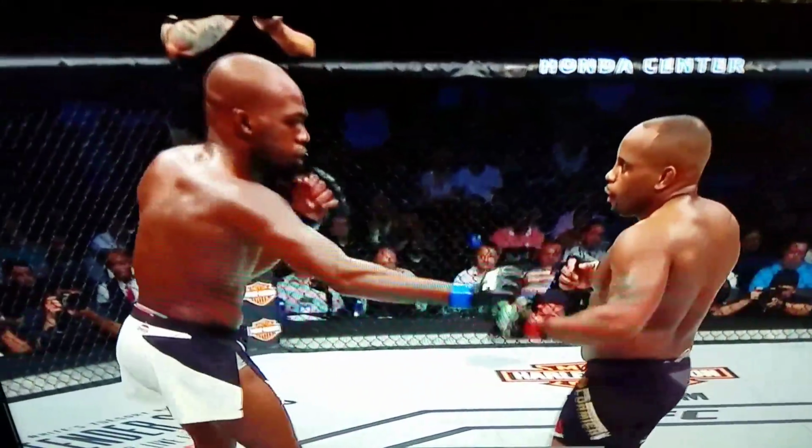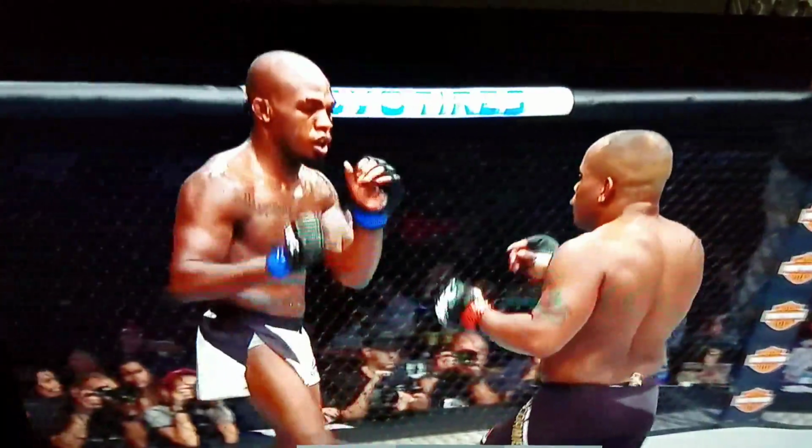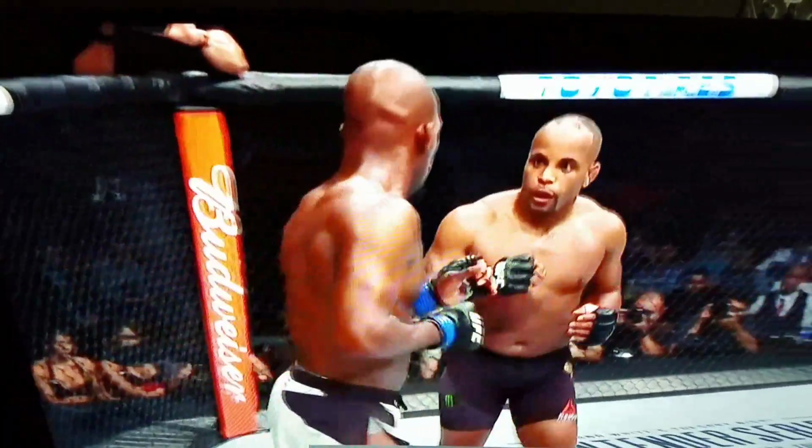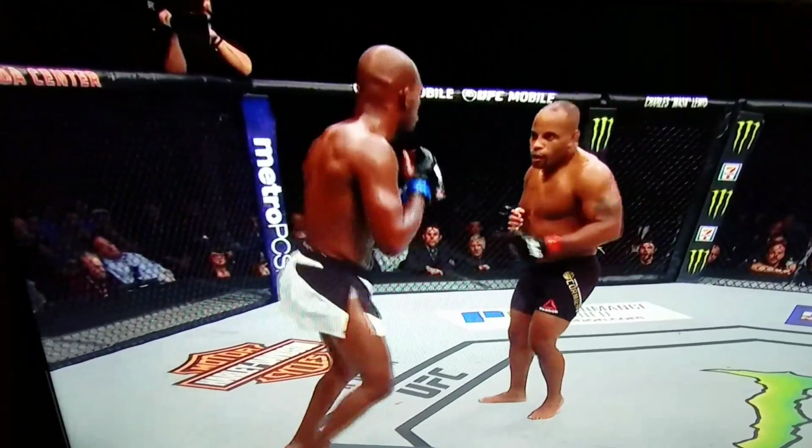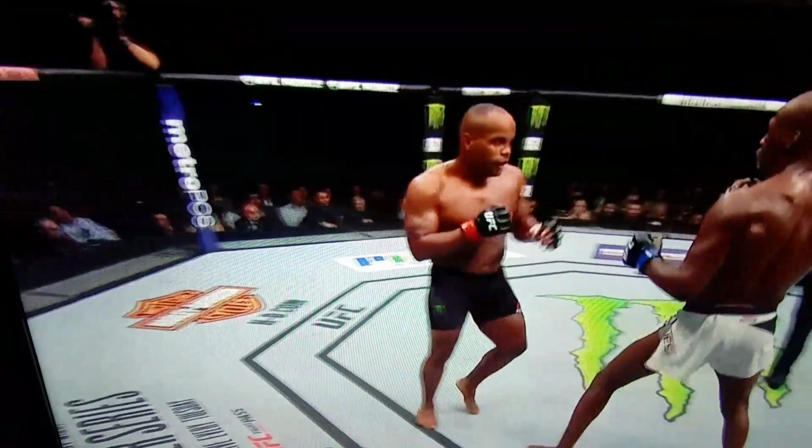Cormier continues to press forward here. Jones keeping those eyes low. Cormier's taking a lot off of the strikes here, just looking for his range.